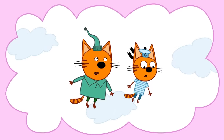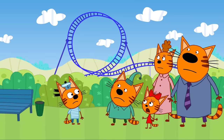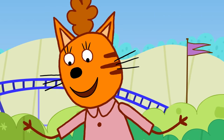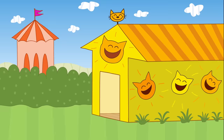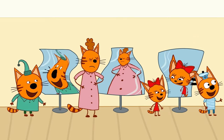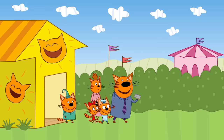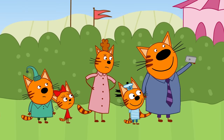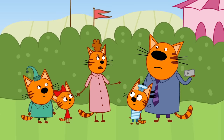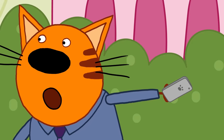Whoa! That is very not safe. Let's go to the fun house with the crazy mirrors that makes us look wobbly. That'll cheer us up. Happy faces for the picture album. I didn't find that very fun at all. Huh? Well, first my tail looked enormous, then it was too little. Then I looked all wonky and crooked. Yeah, fun house. There's more attractions over there.